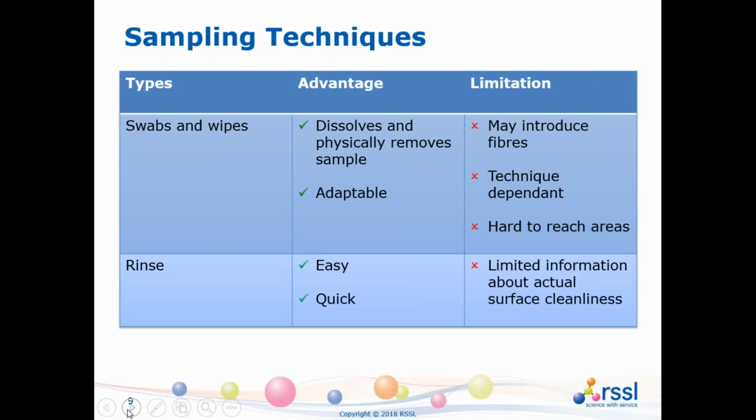It's not particularly useful if you've got very difficult to reach surfaces, or if you're looking behind pipework, for example, in intricate areas, then swabbing really doesn't lend itself to that. And in those sort of cases, you may want to consider a rinse sample. Again, rinse samples, it's a fairly easy technique to perform, and it can be quite quick to do, but you really don't get as much information on the actual level of contamination that you would expect to be seeing with swabs. However, you can justify it in certain instances. It's all about having a body of data to support your approach taken, and this will be scrutinised by the regulatory authorities.